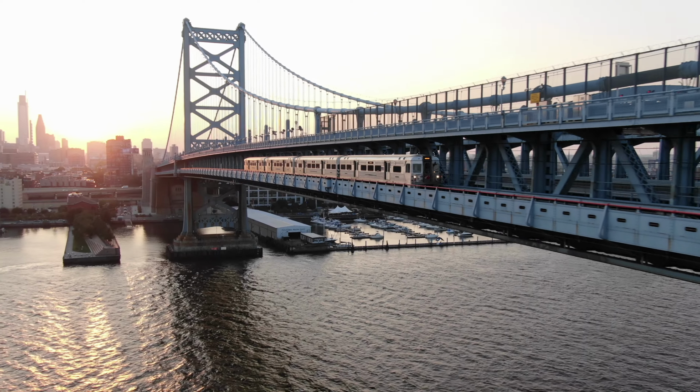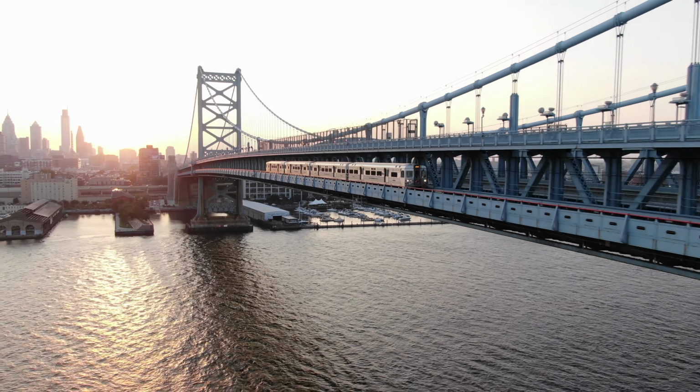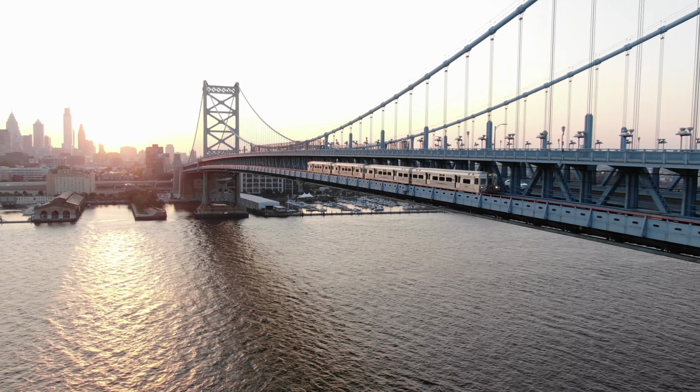It goes on either side of the bridge, but I find that I'm always shooting the one that goes from Philly over to Jersey, just because that's the side of the bridge that Race Street Pier is located on. Now, despite this being one of my favorite spots to fly in the city, it certainly isn't perfect, as there are a few things you need to look out for.